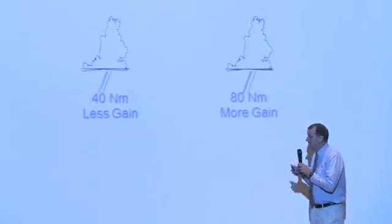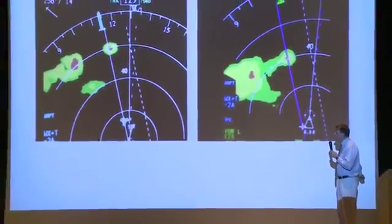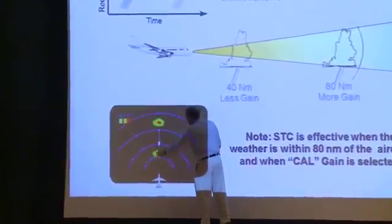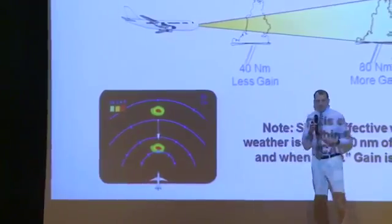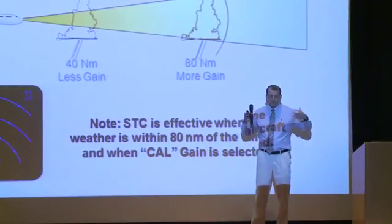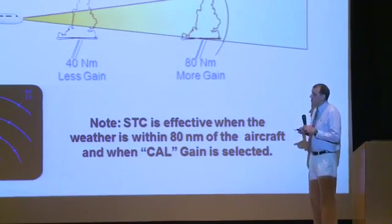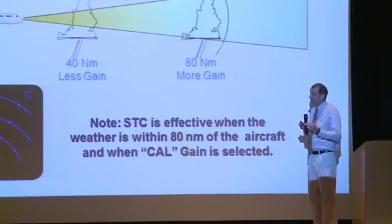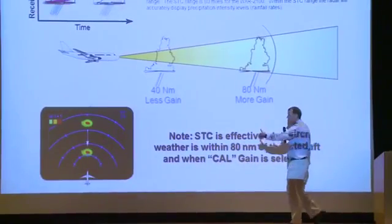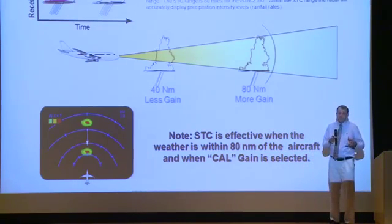And the design goal is to keep the cell looking the same as it transits in towards the aircraft from 80 nautical miles until it passes behind the aircraft. So if you didn't decrease the sensitivity as that cell got closer to the aircraft, it would expand and get bigger and brighter and all that sort of thing. So we do have a limitation in the STC. And if you're following that magenta line up there, we're turning as the cell comes in towards the airplane, we're turning the gain down, turning the gain down, turning the gain down. But at 40 nautical miles, we reach a physical limitation where you can't turn the gain down any further.